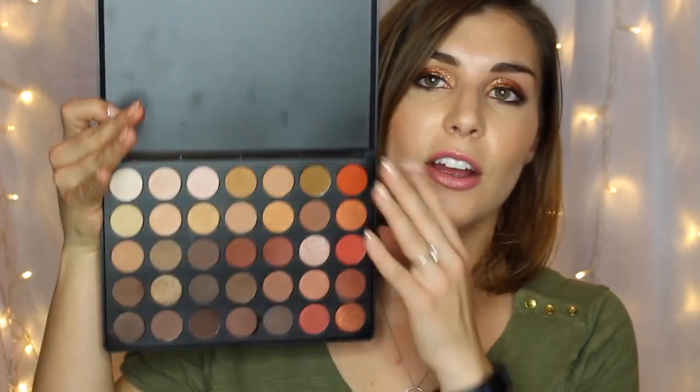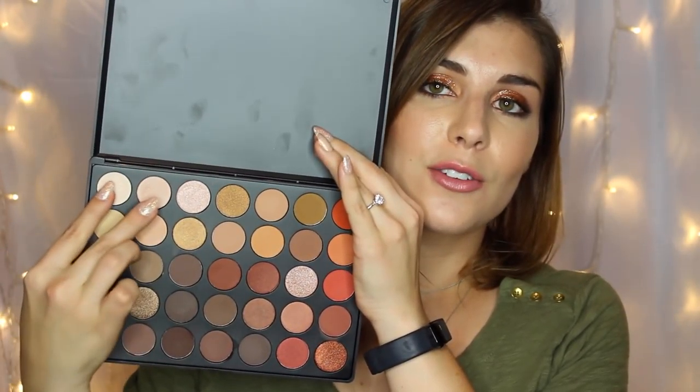As it turns out, not every shade is present in the 35O palette, primarily the lighter shades. There are so many between these creams and this warmer cream over here. There just isn't this variety of creams in the 35O palette. Let me hold it up for you to reference. As you can see here, there are quite a few, but really there's these two, and then the rest are either shimmery or pink leaning.